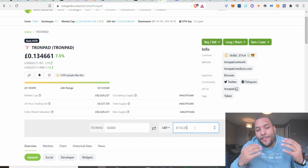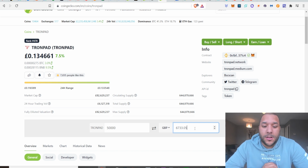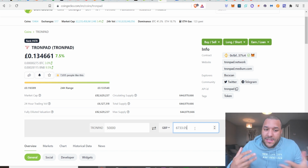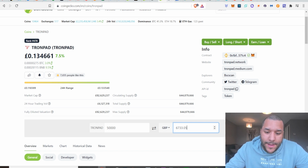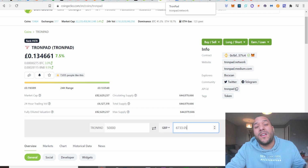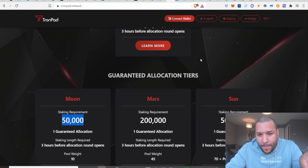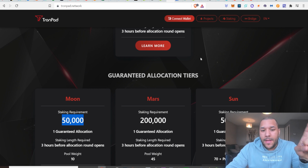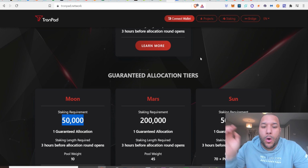Sell what you want. Now, for me, TronPad is more established than other ones that I'm going to show you. But if you wanted to go for something more established, like a more trusted launchpad, TronPad would be the one, and it'll cost you about 6,000 if you can afford it. Again, out of the realm of possibilities for an average person. I'm going to show you another one after. Let me break down how you do this, because if you wanted to do it with TronPad, you need to have 50,000 tokens. It was a pain because it's all long-winded.